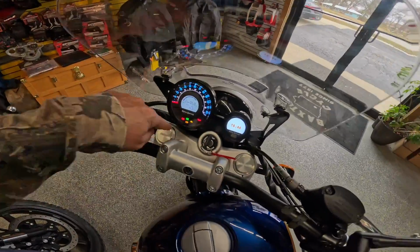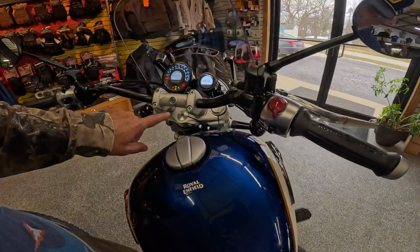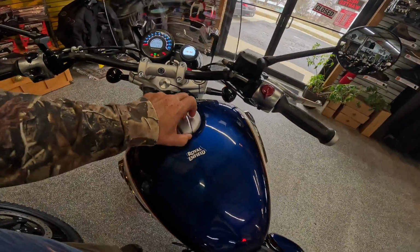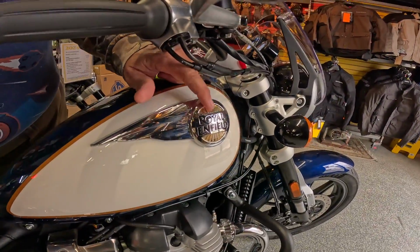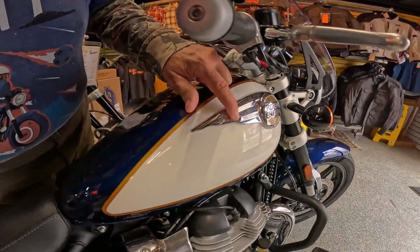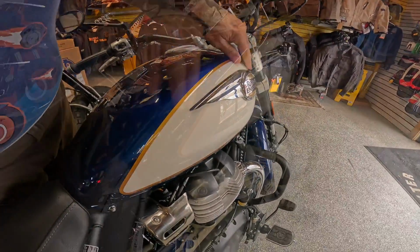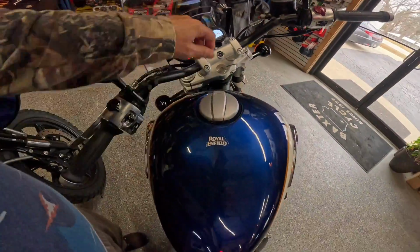And by the way, notice the forks are Showa. Isn't that nifty? I love the way they've finished everything off right through here. I mean, look at all that detail. Beautiful, right down to the tank. Just lovely. And I love these badges. On this bike, this part here is gold. On my bike, it's silver. So there is a difference. But just look at that with the gorgeous paint. Just very well done. You know, RE right up here.